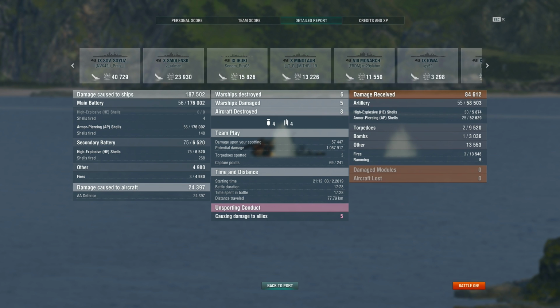That speaks for the consistency of the AP, a high average damage per shell. 75 secondary hits didn't really do a whole lot. 3 fires, they didn't do too much either. So mostly the bread and butter is the main guns. You can build it for secondaries, as I mentioned, but I feel like it's a bit of a wasted potential. If you want the meme though, Georgia's running in with secondaries can be hilarious.